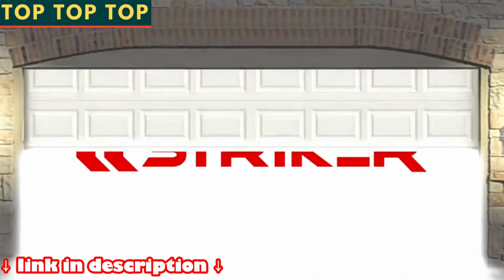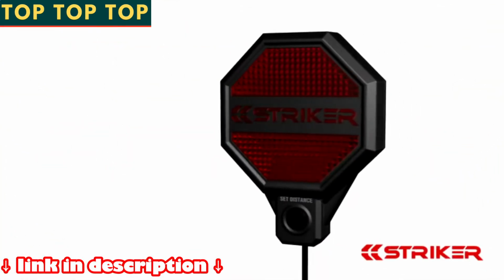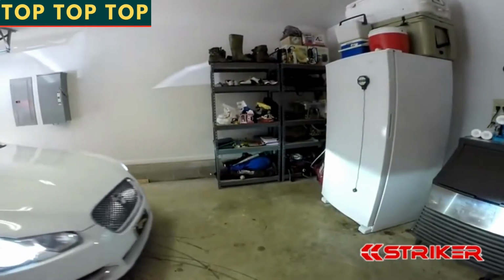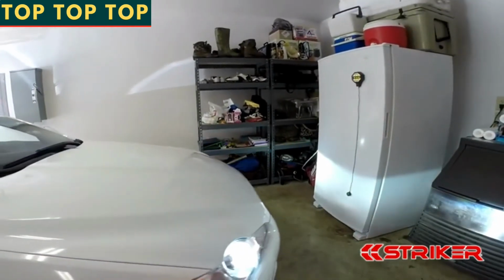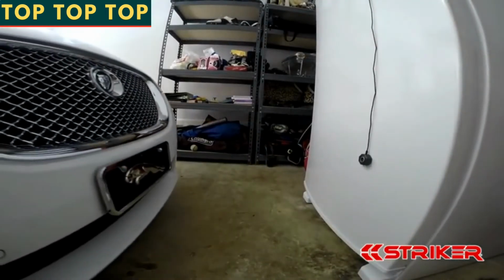Now, Striker has the perfect solution for you. The Striker Garage Parking Sensor is designed to take the guesswork out of parking your car in tight garage spaces. It features adjustable ultrasonic range-finding technology to accurately locate your car within your desired parking constraints.